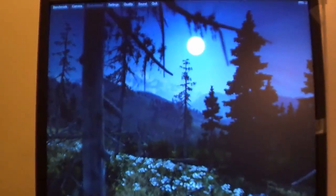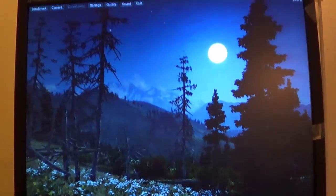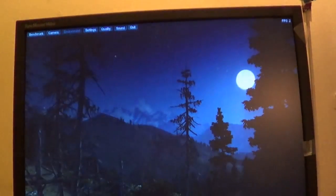Ooh, it's playing the music. Let's turn that down. Oh, 2 frames a second. Oh, this is so brutal. 1 frame a second, 2 frames a second.